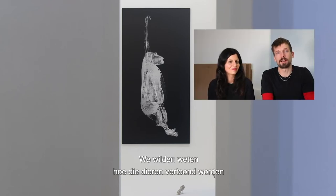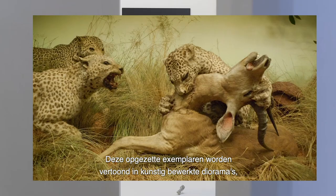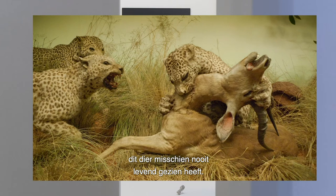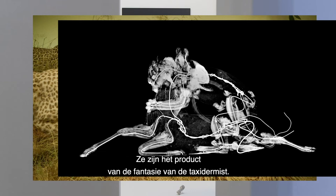We were really interested in how these animals are displayed in what used to be the Africa, the Congo Museum, the museum currently the Museum of Central Africa. So these taxidermy specimens are displayed in these very elaborate dioramas, which are famously modeled after Flemish backdrops, Flemish landscapes. And because these specimens are so old, the taxidermist might have never seen this animal alive. It probably would have never seen a leopard hunting an impala and dramatically biting it in the neck. So we were really interested in how these structures are essentially sculptures. They're a product of fantasy, fantasy of the taxidermist.